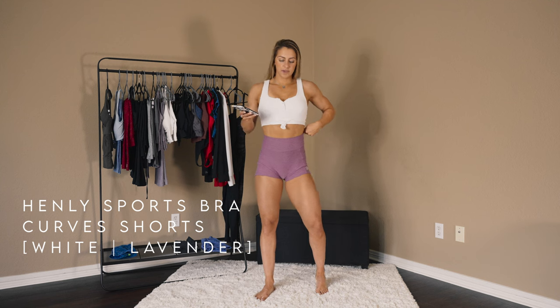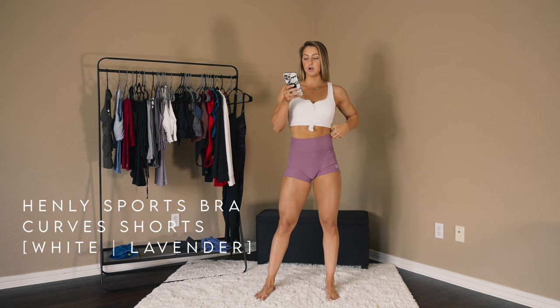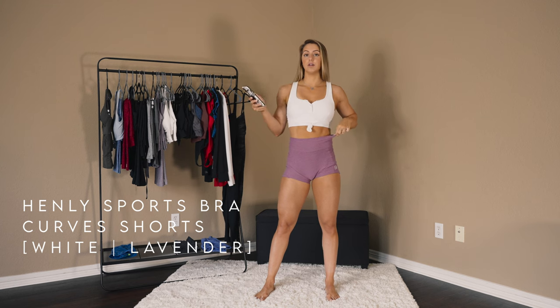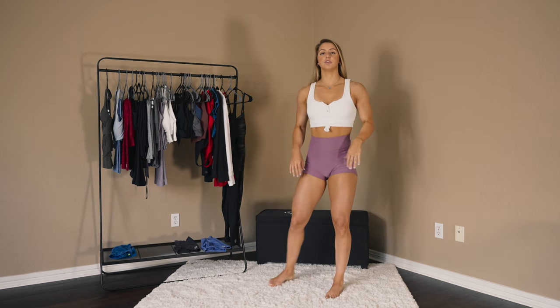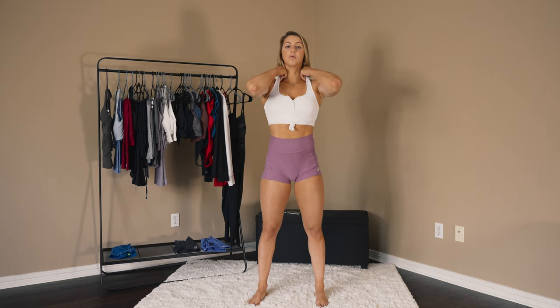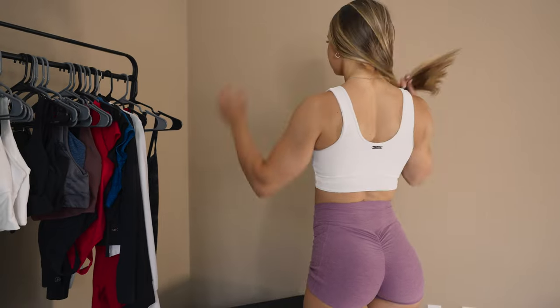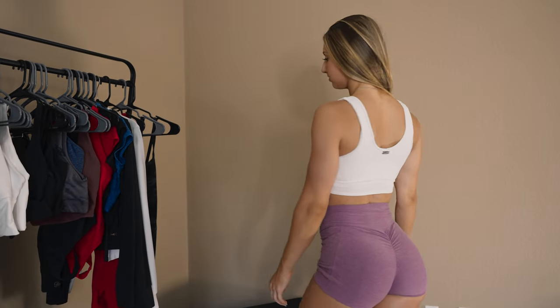Okay, so next fit, we have the Henley sports bra in white, and the Curves shorts in the color lavender. Definitely one of my favorite tops. Again, it has padding, so you literally don't have to worry about wearing a bra underneath. This is just a simple tank. I would say this one's pretty cropped, so I probably wouldn't wear this outside the gym, but again, it is perfectly fine for when you're training.